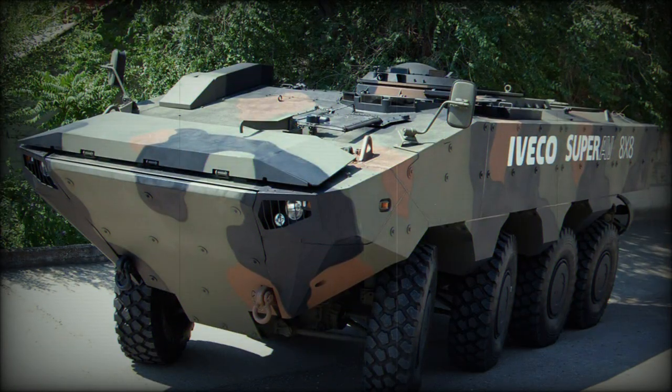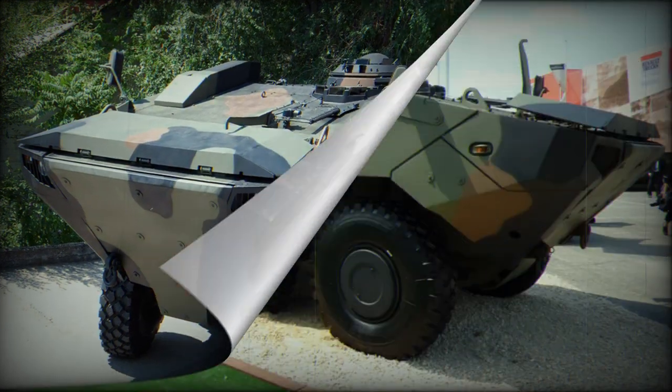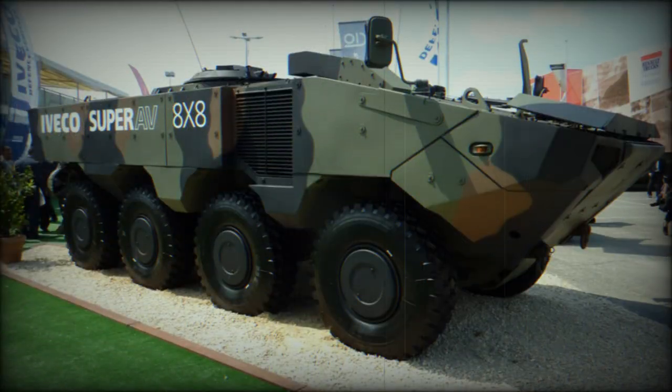The SuperAV competed with other designs, but in 2018 was selected as a winner. A contract was awarded to BAE Systems for the delivery of the first 30 production vehicles. More of these vehicles will be ordered in the near future. It is planned that the first production ACVs will enter service in 2019 to 2020. These will be produced at BAE Systems plants in the United States.